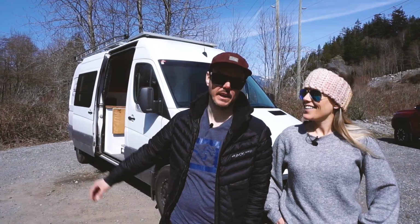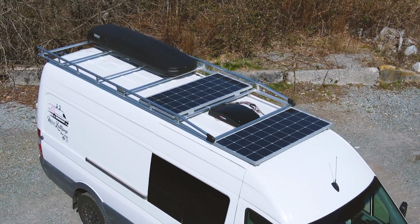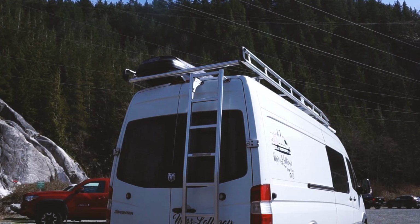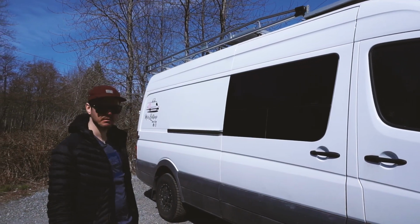It's a 2008 Sprinter. So on the outside of the van, we have a full-length rack, 360 watts of solar panel. On the back, we have a ladder so we can access the cooler box because we put our skis in it during the winter. And yeah, that's pretty much it.